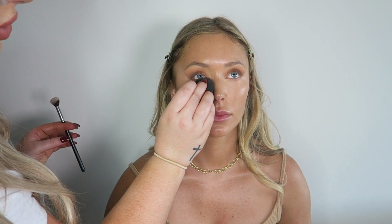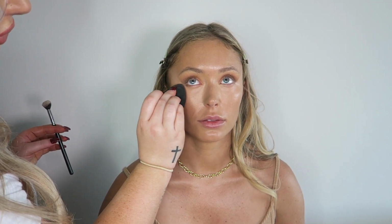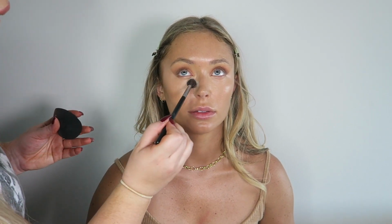And then for powder, I'm gonna go in with the Laura Mercier again. So I'll just get some on a brush, and before I powder, I always make sure everything's super blended so that there's no creasing. And then I'll just go in lightly and dust some powder under her under eye, and then down the sides of her nose. I basically just set the T-zone.